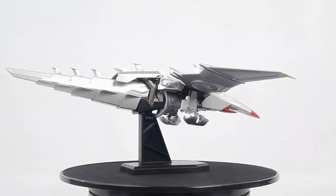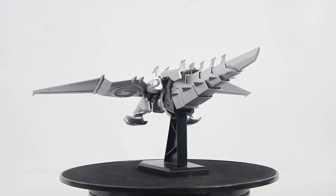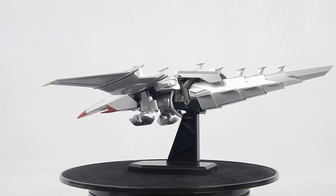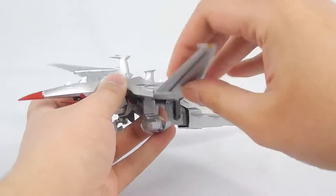The paint is pretty clean, and the main color of the vehicles is a not-so-shiny silver. And admittedly, a wash could have been used to make it pop a little bit more, but that's a case of me just nitpicking. The Garuda is very cool looking.